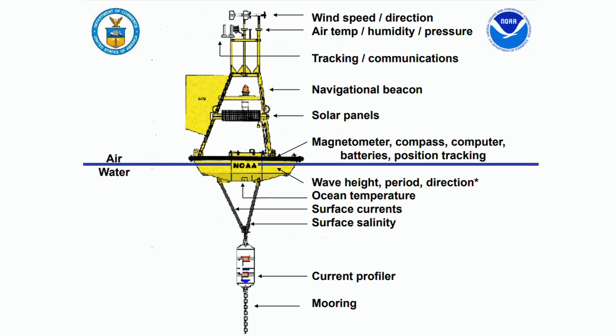Inside the buoy itself is where the computer, batteries, and compass are stored. The buoy can turn and never faces the same direction. So the compass tells the buoy what direction the buoy is facing so we can get the direction of the wind.